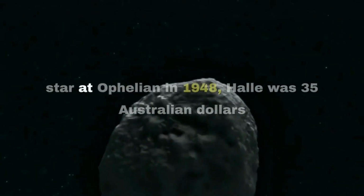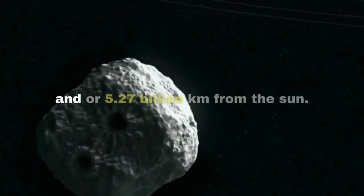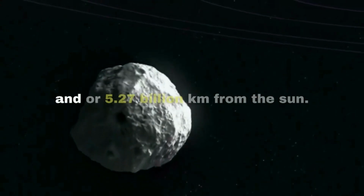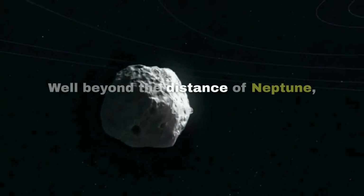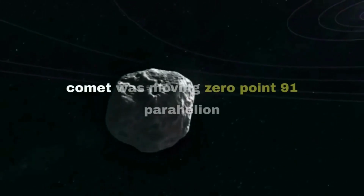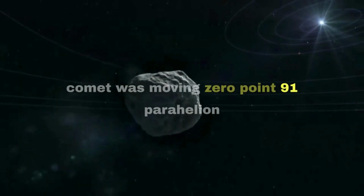At aphelion in 1948, Halley was 35.25 astronomical units, 3.28 billion miles or 5.27 billion kilometers, from the Sun, well beyond the distance of Neptune. The comet was moving 0.91 kilometers per second, 2,000 miles per hour.